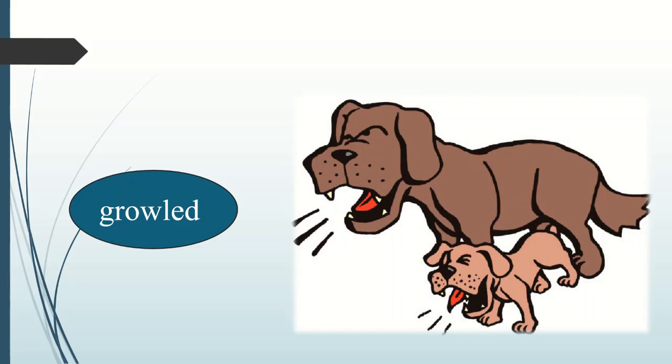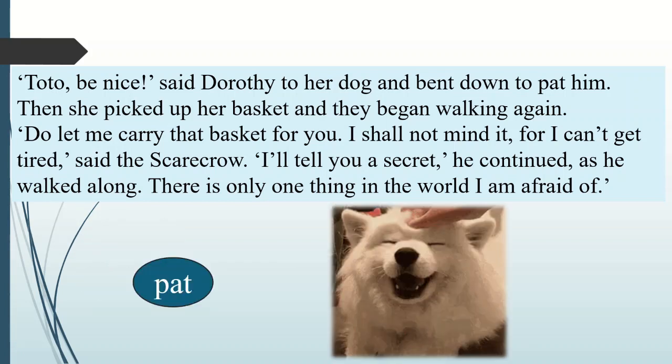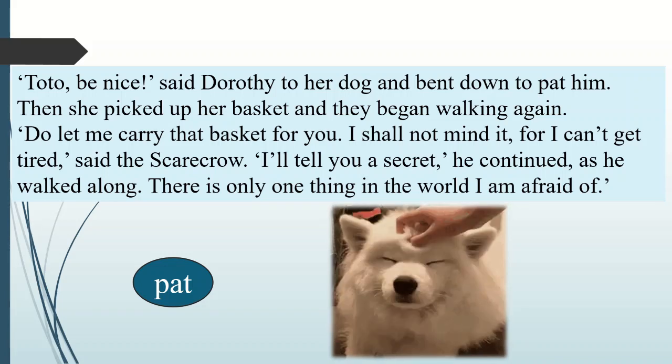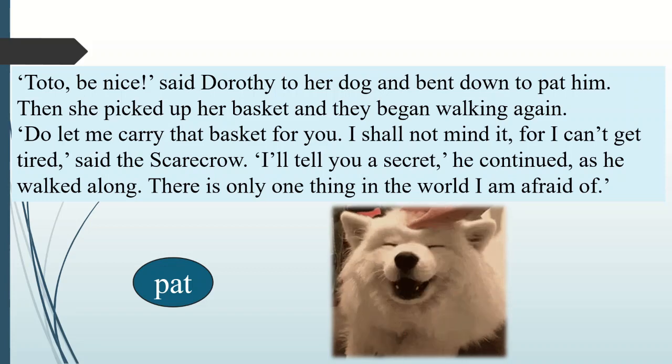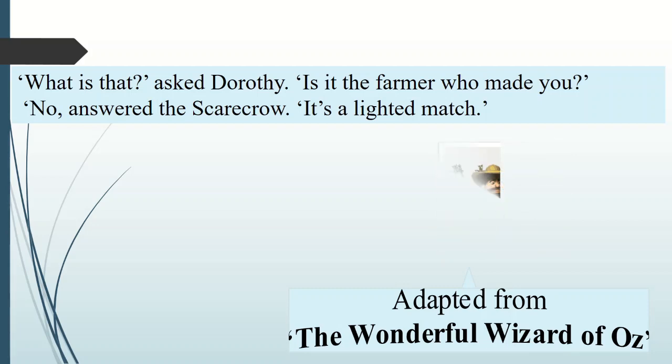Okay. "Toto, be nice," said Dorothy to her dog and bent down to pet him. Then she picked up her basket and they began walking again. "Do let me carry that basket for you. I shall not mind it, for I can't get tired," said the Scarecrow. "I'll tell you a secret," he continued. As he walked along, "there is only one thing in the world I am afraid of." "What is that?" asked Dorothy. "Is it the farmer who made you?" "No," answered the Scarecrow. "It is a lighted match."